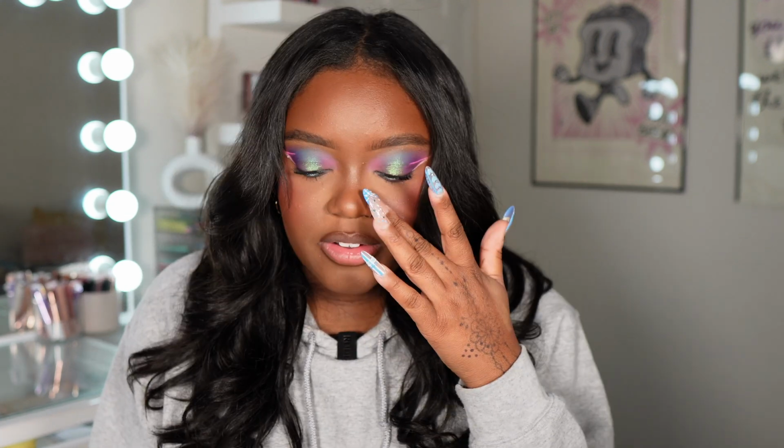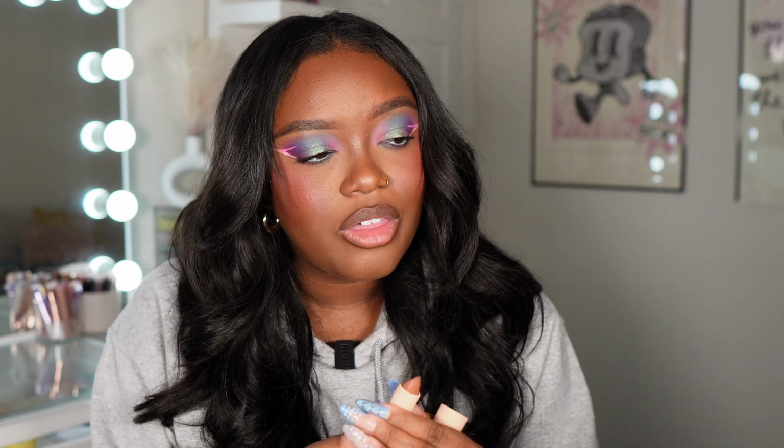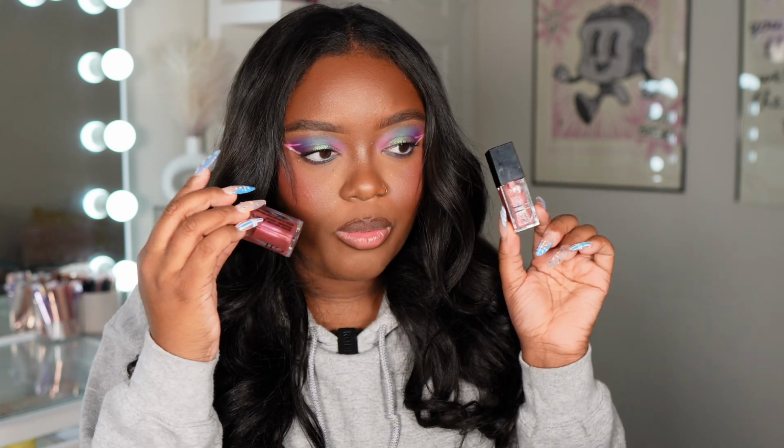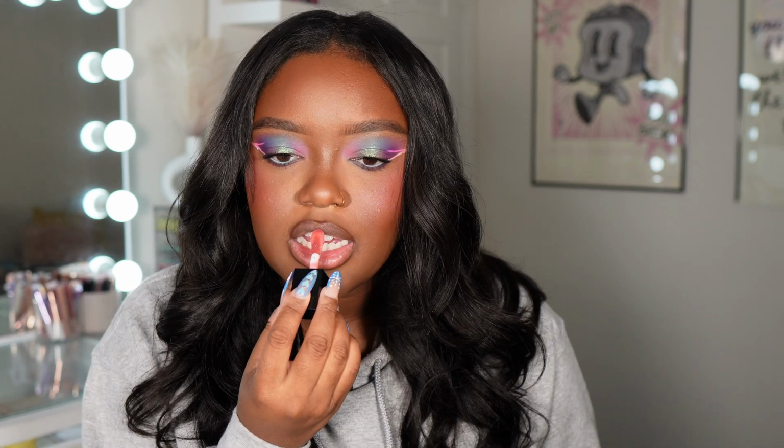For lips, oh, I have so many lip products. A part of me just wants to use the Makeup by Mario lip gloss again, but I do have these two lipsticks from H&B Cosmetics. I don't think either of these would go with my look today. Yeah, no. We could do one of the new e.l.f. Glimmer Lip Oils. Let's do this one. This one is Divine Wine. This is one of the newer shades that I've picked up.